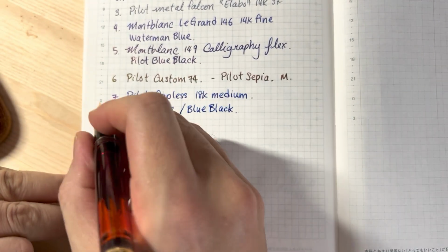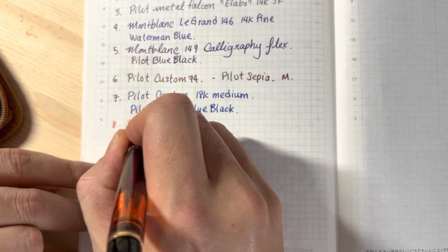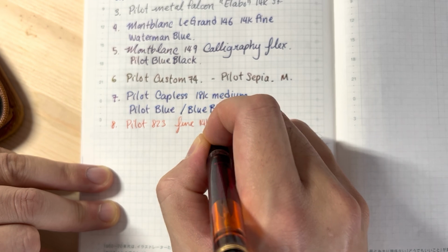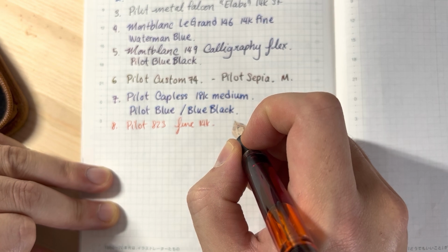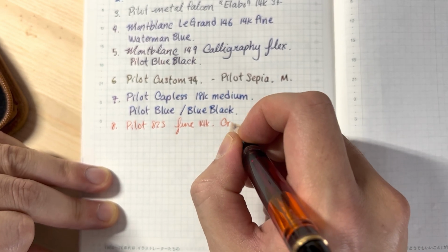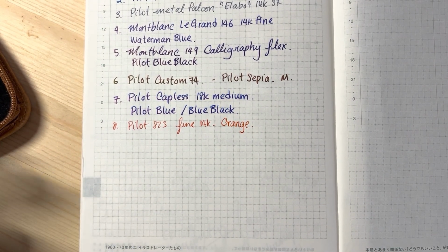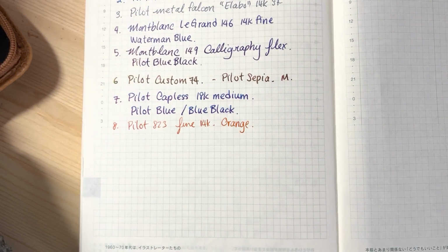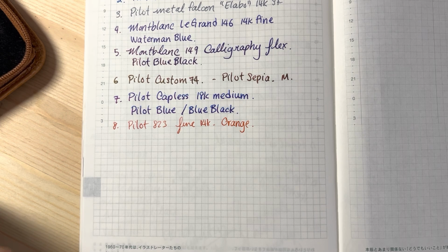Next up, also from Pilot, this is probably not surprising any of my viewers on this channel. This is the Pilot 823. This is in a fine 14 karat, and it's in a Urushizuku orange. I think it's called Fuyugaki, but let's just call it orange. I'm not sure if that's the right name or not. This was an ink I tried because I used to listen to the Pen Addict podcast, and Mike Hurley, I think it was his favorite ink, and that prompted me to buy a bottle to try it. And you know what? The guy has a point. It's a pretty cool orange.